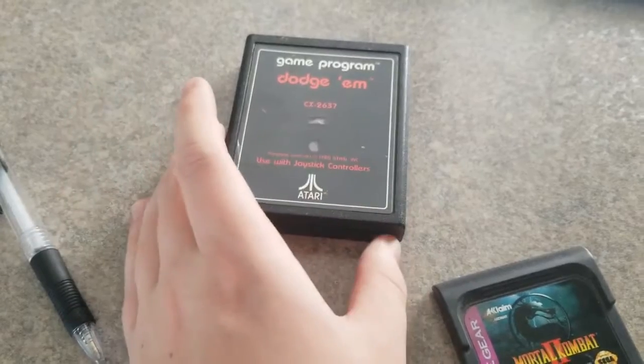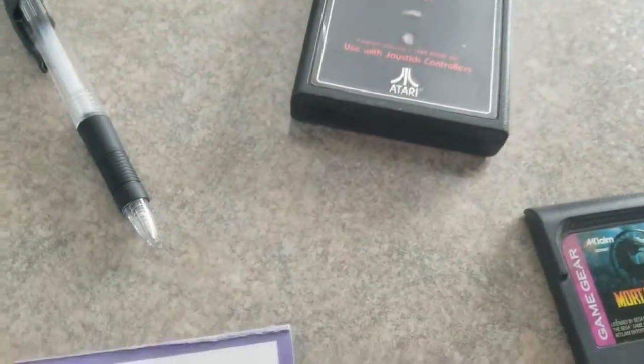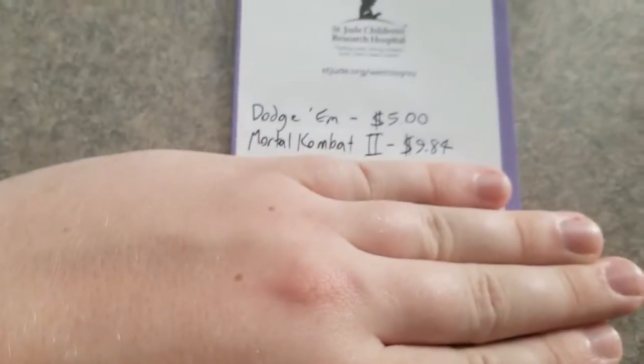I remember when any Atari game, regardless of rarity, you could just go to any store and buy them for like $1. There's some stores that still do that, but nowadays they look up the value, and apparently these games are actually worth something these days.